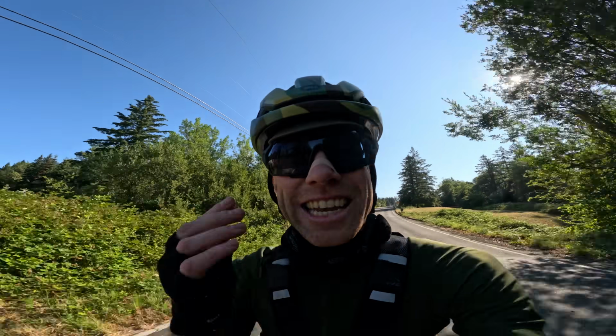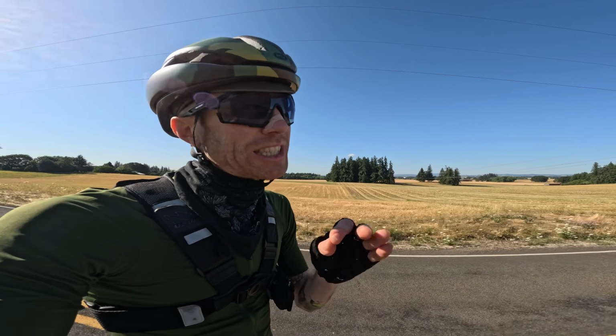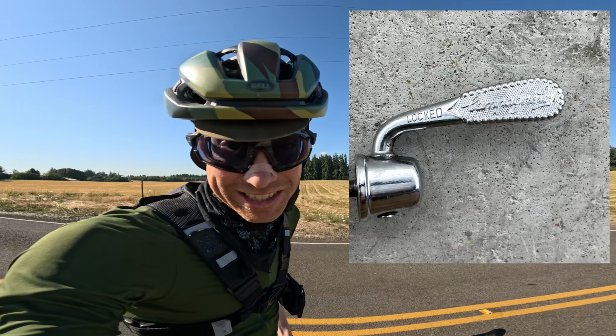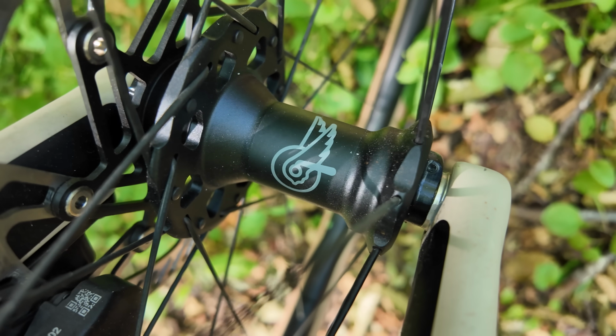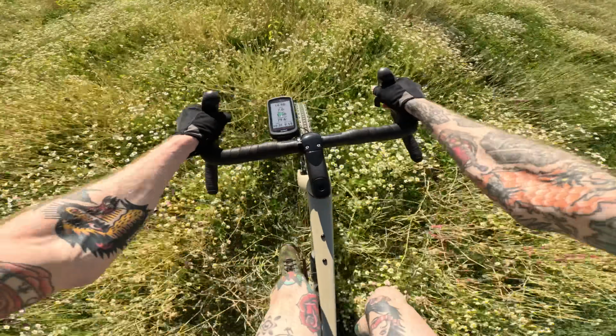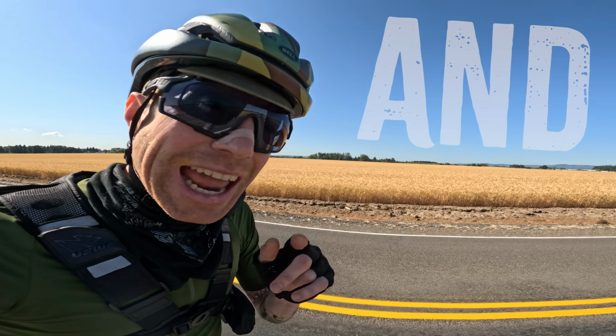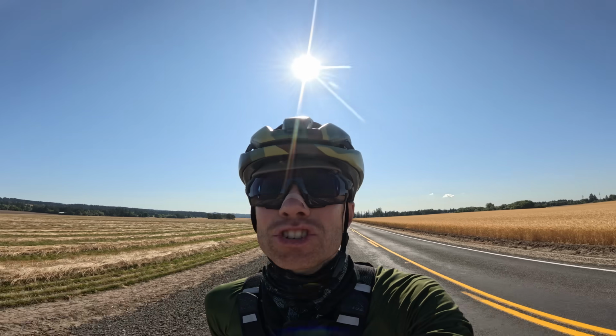Campagnolo was established in 1933. And what put them on the map was the invention of the quick release, which you can still see on their logo to this day. That's how important it was to them and to cycling. For the longest time, they were the pinnacle of cool and innovation. And that was true until now.